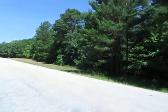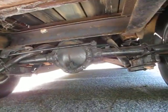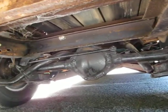To me, this is not what I would call like a rusty bucket truck. It just looks like an old farm truck. It's got a few little spots on it here and there, but overall pretty clean and solid. You can see the old original bedwood in there.